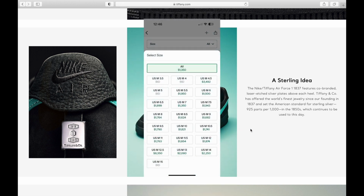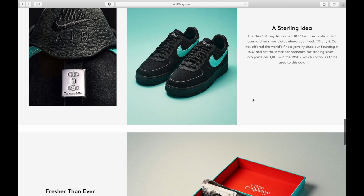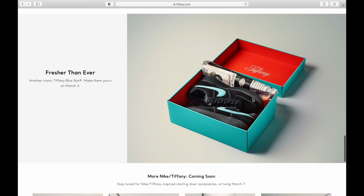That little sterling silver piece right there on the back near the heel, that's allegedly the whole reason why this collaboration is so expensive, and it makes sense given that there is that little silver piece to the actual sneaker, but I don't think they're worth 400 right off the rip.